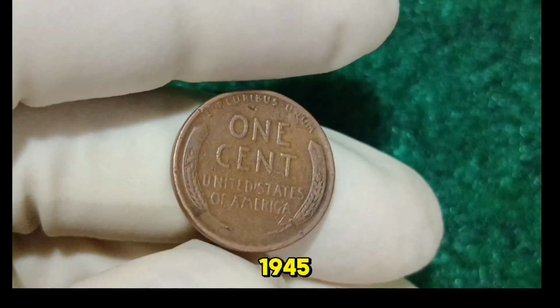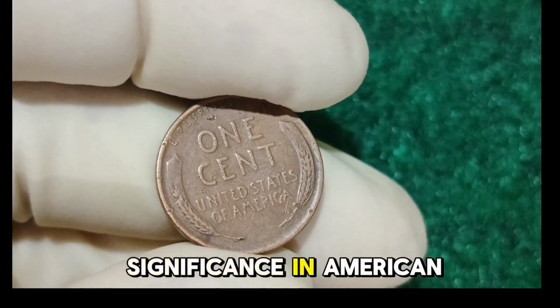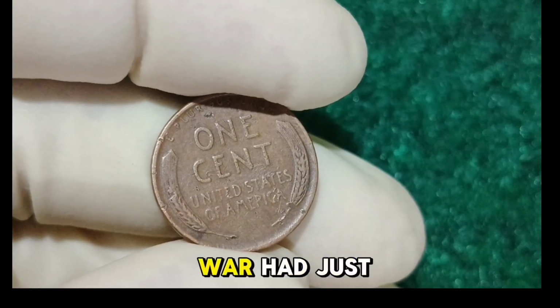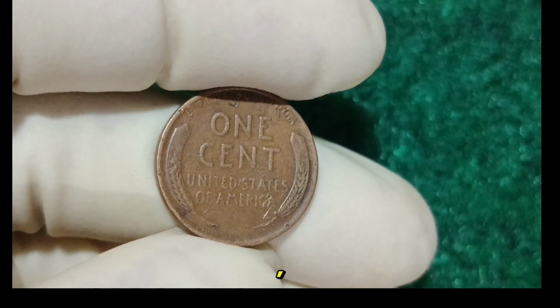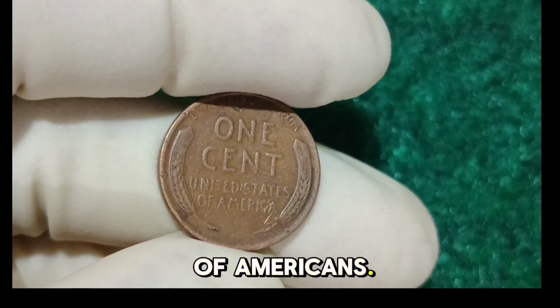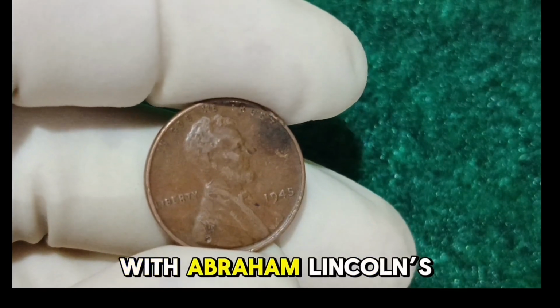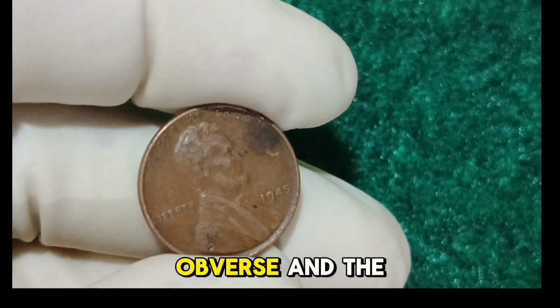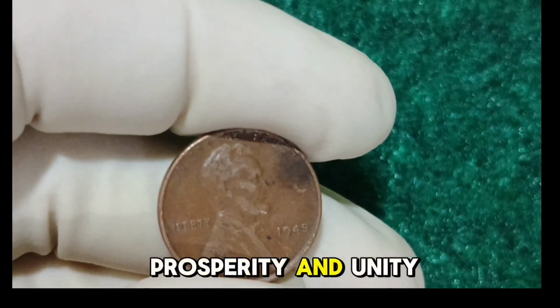The 1945 Liberty wheat penny comes from a period of great significance in American history. The Second World War had just ended. The nation was shifting from wartime to peacetime production, and coins like this penny were part of everyday life for millions of Americans. It carries the classic design that collectors love, with Abraham Lincoln's portrait on the obverse and the iconic wheat ears on the reverse, a symbol of prosperity and unity.